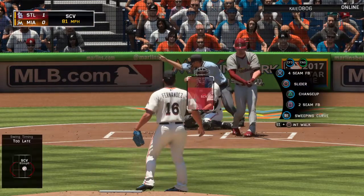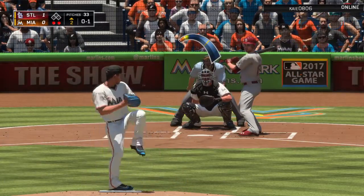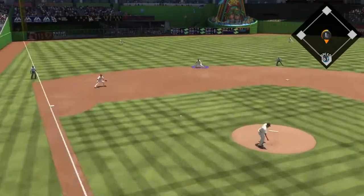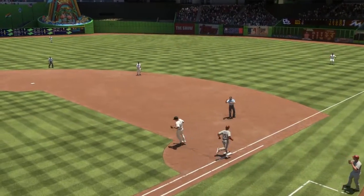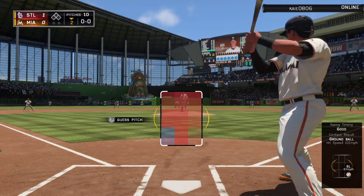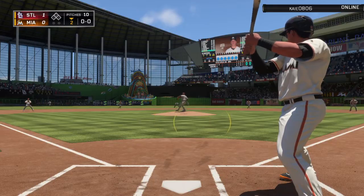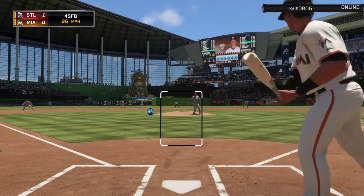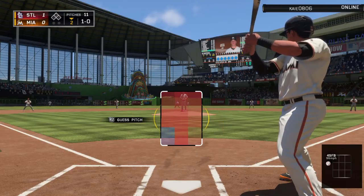Randal Grichuk stands in as he can't connect here. 0-1. Into the windup. Here comes the 0-1. To short, hit hard. Backhanded. Throw to first will get him easily, and the side is retired. Leading off the inning, Justin Bour, as they'll look to get something going here and even this game up. And this is a guy that can make a big change in this game with one swing of the bat, because you know he has big-time power. First pitch here misses wide, 1-0.